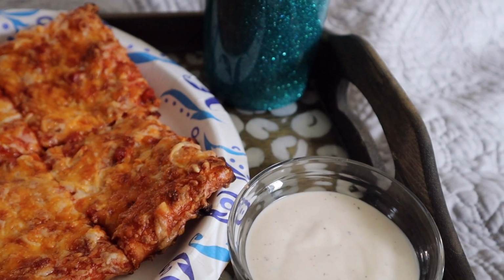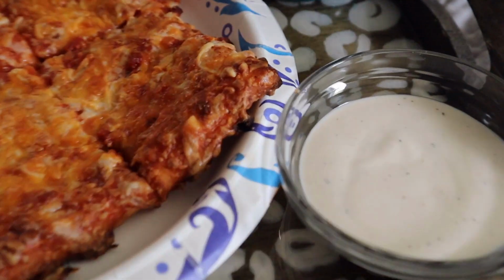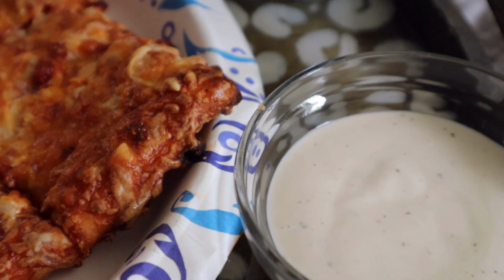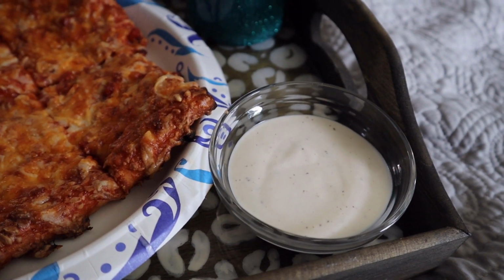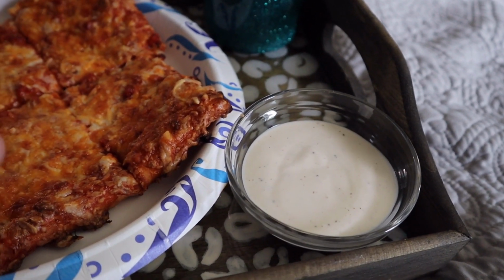Okay, so I made myself a little Tostino's party pizza. I love these things. Like, I have to be in the mood for it to eat it, and I'm just in the mood for it today. And of course, I gotta eat my pizza with ranch. Who else out there eats ranch with their pizza? A lot of people think I'm crazy, my husband included, but ranch and pizza is where it's at.